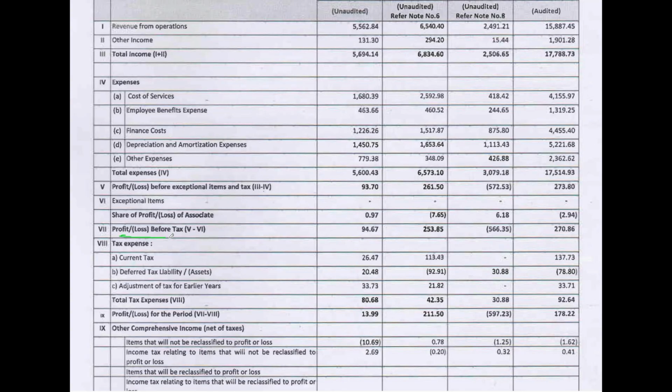The consolidated profit before tax came in at 0.94 crores, compared to a loss of 5.66 crores in the same quarter last year. That is a complete turnaround from loss to profit. However, after adjusting for tax and other items, the net profit stood at 0.14 crores, which is much smaller but still a positive start. Last year, the company had posted a loss of nearly 6 crores, so even a small profit now signals that the business is stabilizing post-expansion.